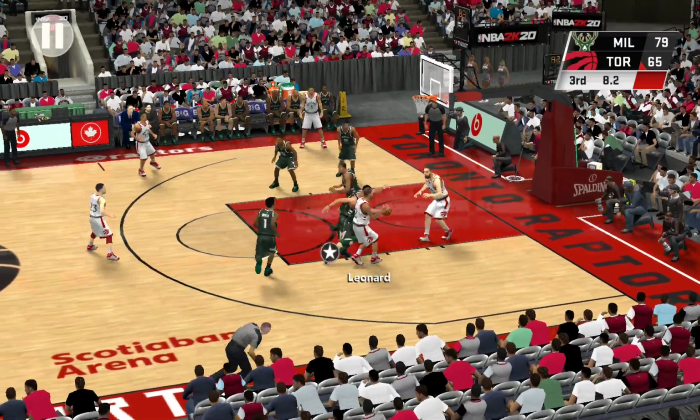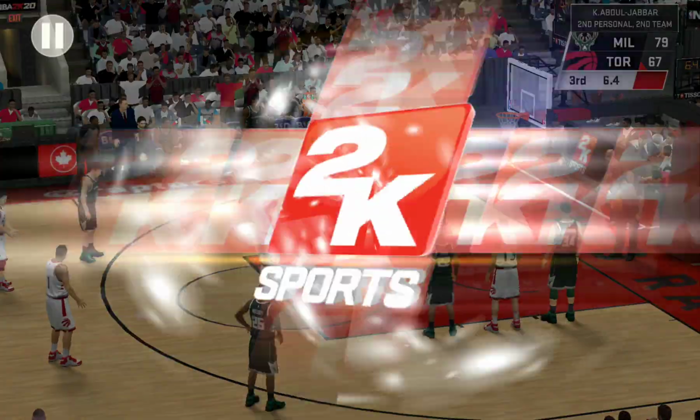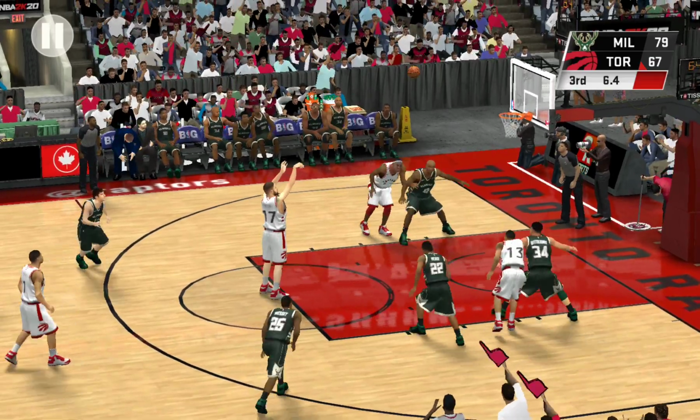Pass to Leonard. Here's Valanciunas. And count it. 2 points with a chance for one more at the free throw line. He is setting this place on fire, fellas. His shooting has been off the charts. 3 trips to the line so far for him in this one.